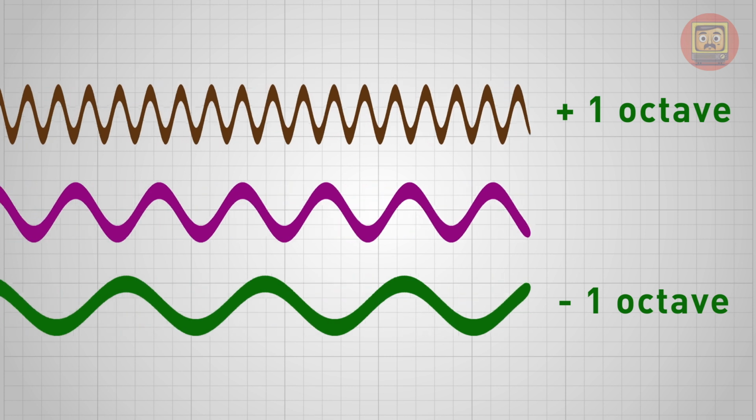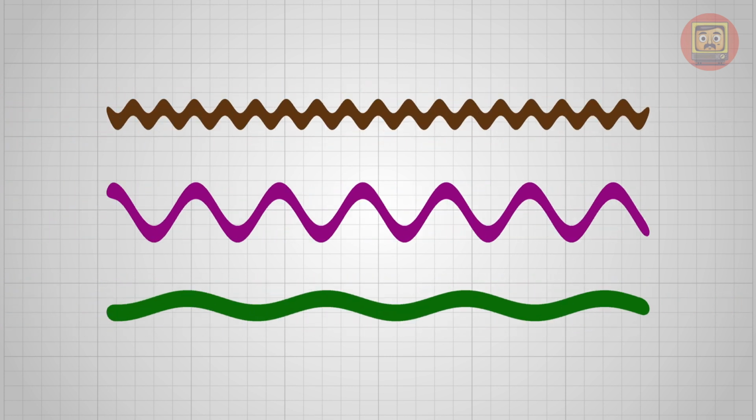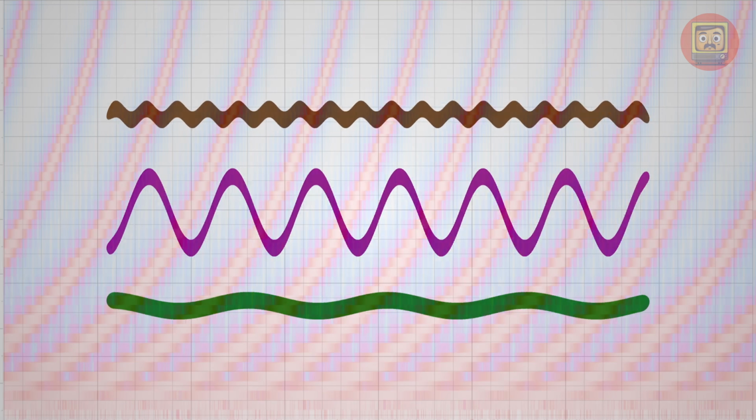The only thing is that the volume of all the notes is different, so the lows and highs sound quiet and the middle sounds loud. So it turns out that each Shepard tone has a specific note, but there's no specific frequency. It's a whole spectrum. And now look.